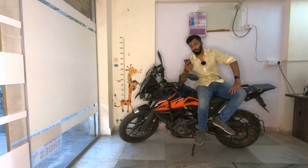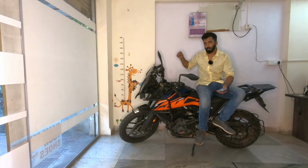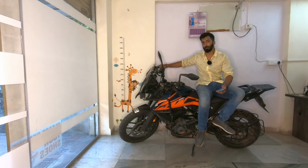So number 1 is the mileage, or the kitna deti hai. Basically it all depends on your right wrist, how much control and how much tamed acceleration you are providing to the motorcycle.